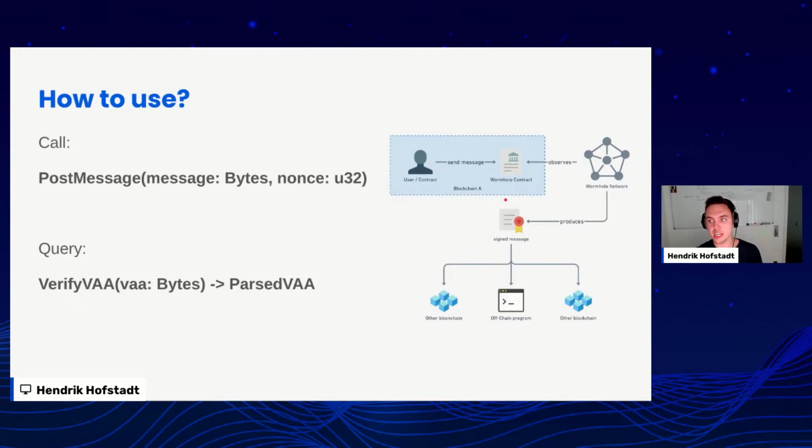And if on any of the connected chains you want to verify that VAA, the contracts in Cosmos expose a verify VAA query. On the other chains, on Ethereum, we also have a read-only endpoint on the Wormhole. On Solana, it's slightly more complex. I'd recommend you to take a look at the documentation and SDK for how to verify VAAs on Solana. And on BSC, it's the same. You have a simple verify VAA method, and you just take the binary VAA that you retrieved over RPC or picked up on the peer-to-peer network.